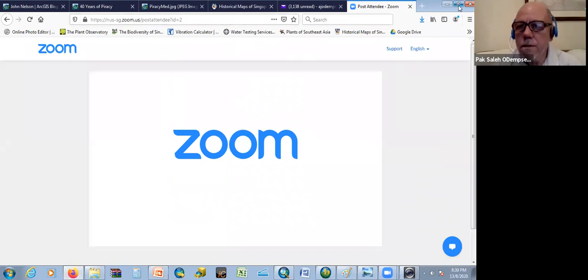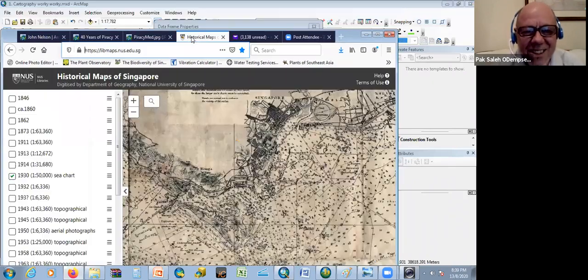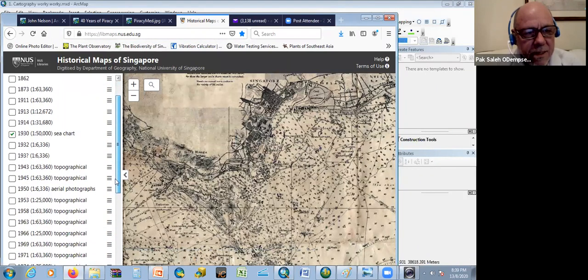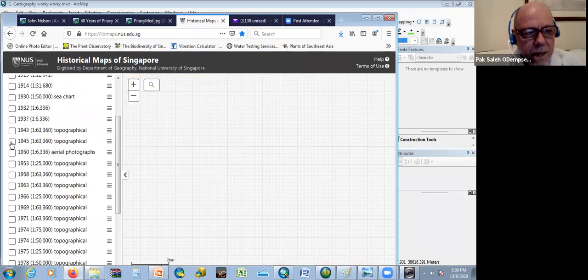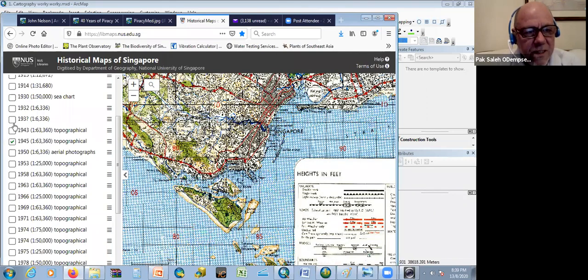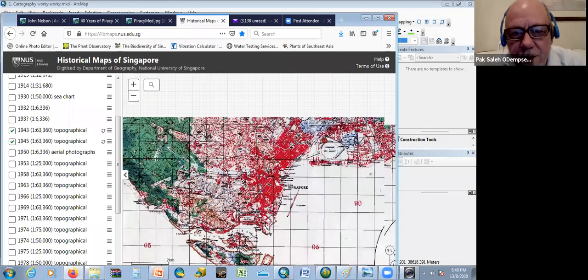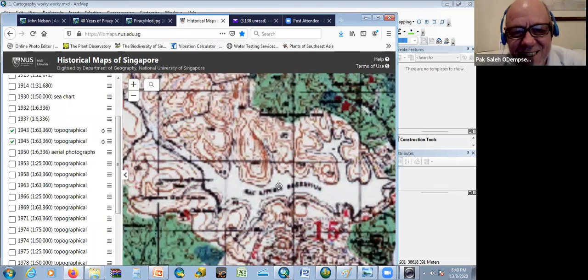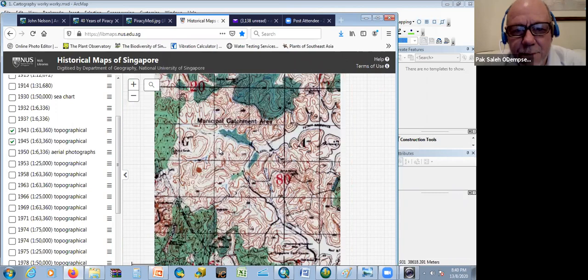hang on a sec, the Zoom menus are covering up my menu. I go to the Singapore libmaps.nus.edu.sg, and I can go into, say, 1945, any time before a reservoir was built. Well, MacRitchie was built in the 1800s, so it's hard to get a GIS of the elevation of that reservoir.